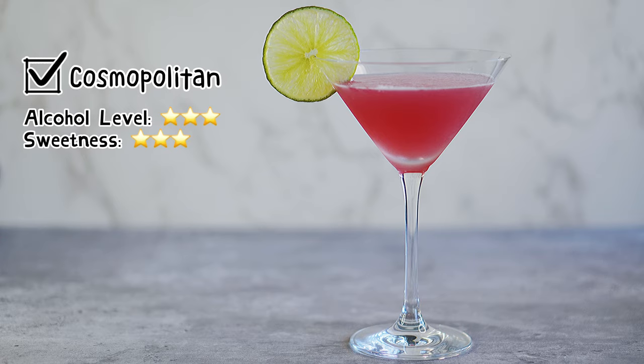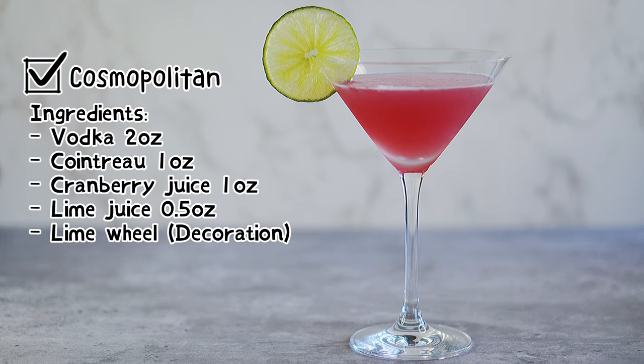The signature Cosmo has a nice pink color, with a great tasting profile of sweet, sour, and juicy. This variety of flavor comes from its key ingredients: vodka, triple sec or Cointreau, cranberry juice, and lime juice.